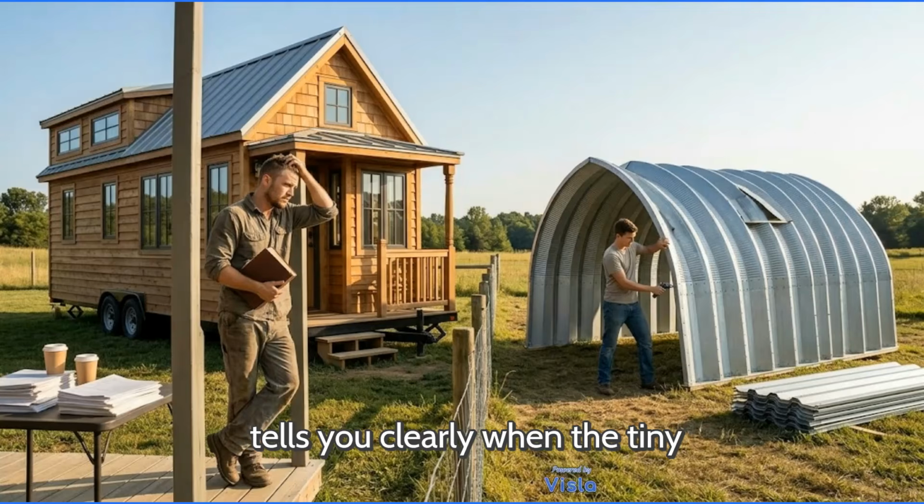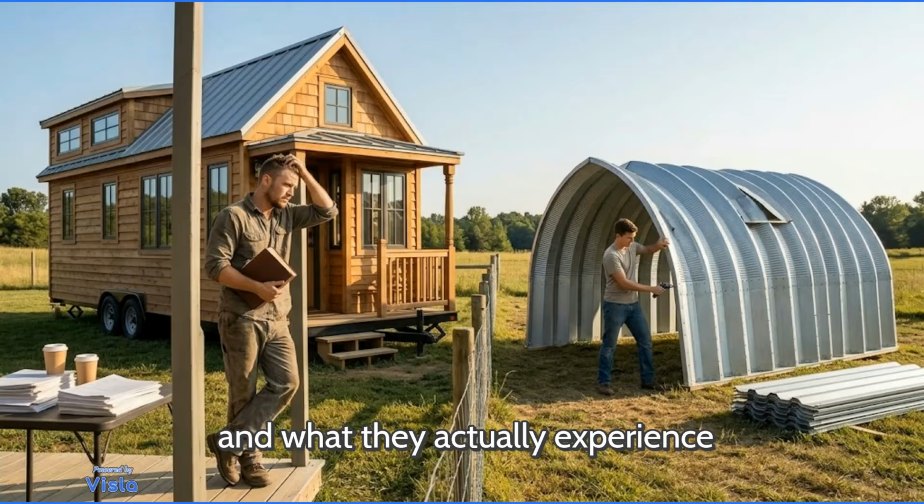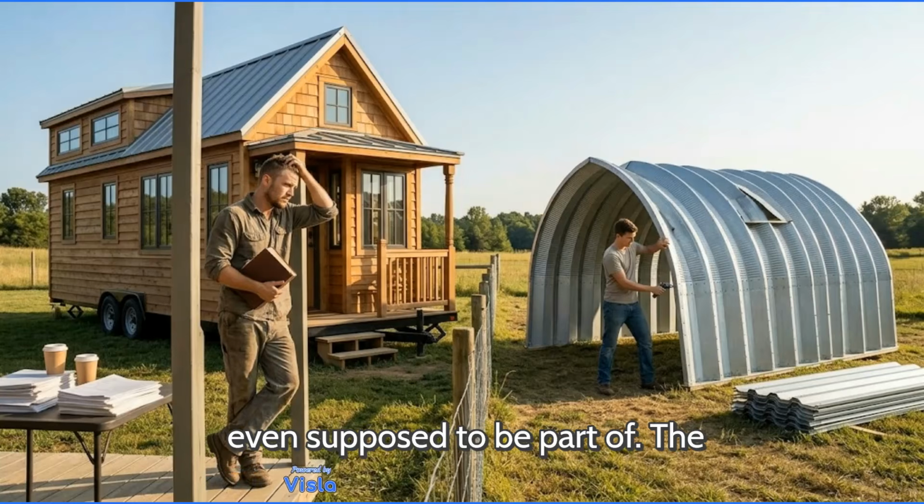This is the part nobody tells you clearly when the tiny home lifestyle gets sold through a beautifully edited television episode. The finished product looks effortless. The process behind it rarely is. And this gap between what people see on screen and what they actually experience on the ground is precisely why the mini Quonset hut is starting to win an argument it was not even supposed to be part of.